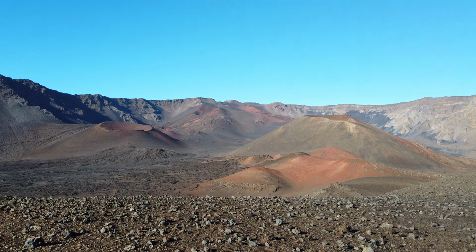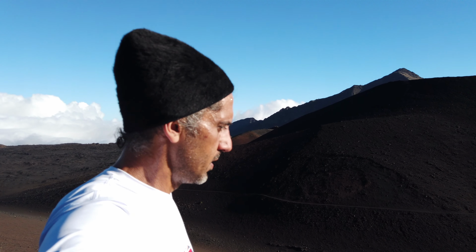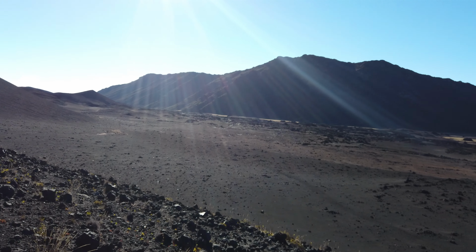Yeah, I started someplace up there. But the closest hikers are probably a mile or two away. Don't see anybody out here right now.